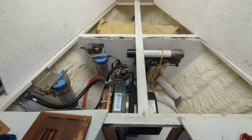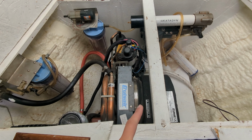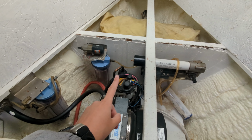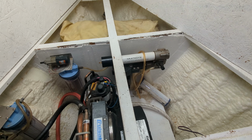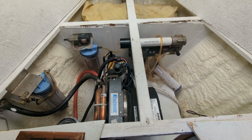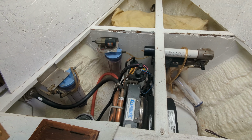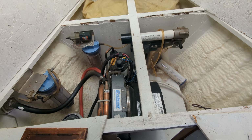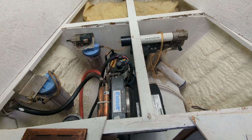Well, you got stuff mounted in here. AC, and then mounted the filters for the water maker there. Still need to hook some stuff up. It's got quite a ways to go before it's really functioning, but at least now it's in a place and not taking up space elsewhere in the boat.